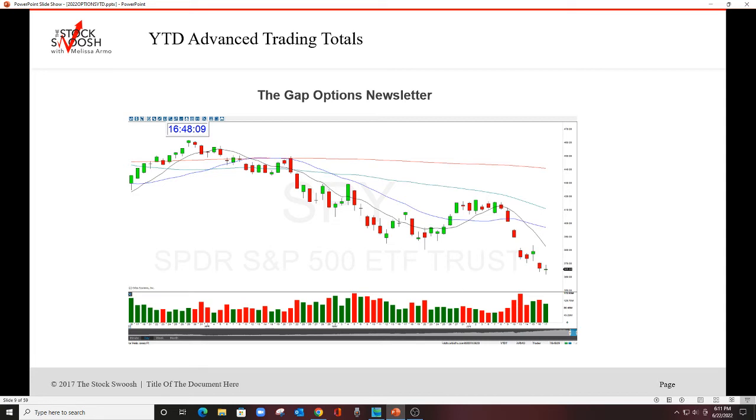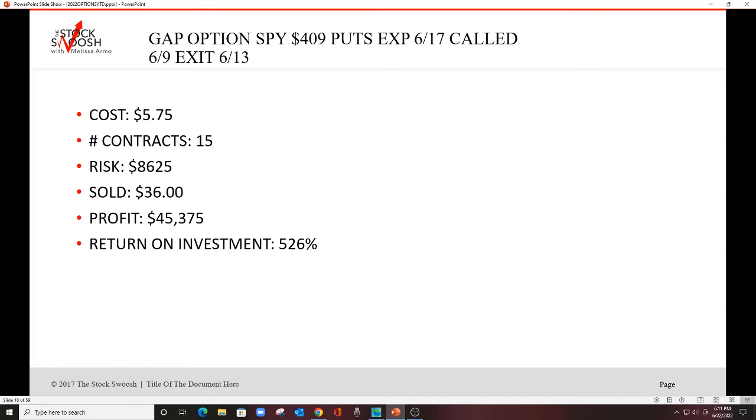Okay. We're on the SPY. So 575 cost, 15 contracts, risk $8,625, sold at $36, profit $45,375, return on investment 526%. Again, I don't know what this was into the drop here.